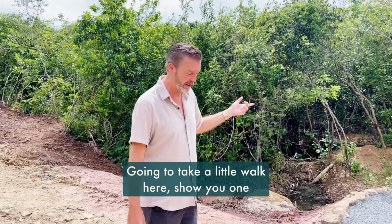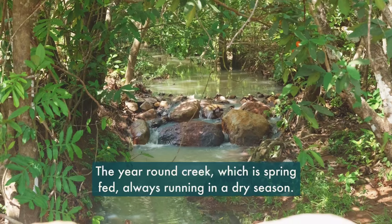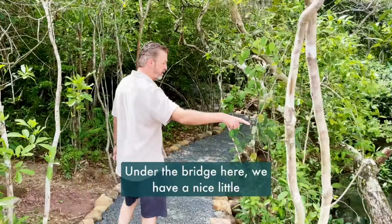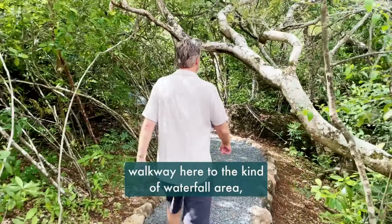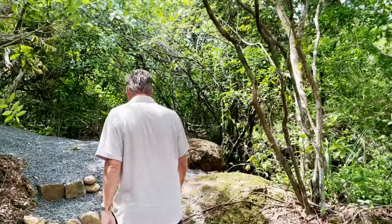Gonna take a little walk here, show you one of my favorite natural amenities on the property. The year-round creek, which is spring-fed, so it's always running in the dry season. Under the bridge here, we have a nice little walkway to the kind of waterfall area, and the swimming pools, swimming holes.